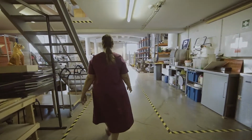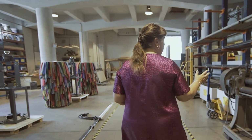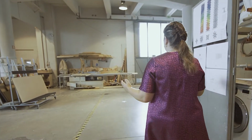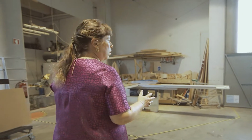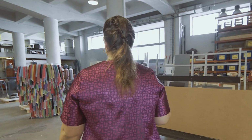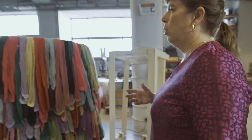So this is the workshop, the place where actually all the pieces are done. This is the first area, the metal area, where we have all the machinery and all the materials. In the middle, we normally produce all the pieces, and here at the end we have the wood area with the machines and all the materials to work on wood. Sculpture normally is made basically through a structure of wood or a structure of metal, so the studio is divided in those two main areas. And of course here in the middle we use it to install or to work on pieces.